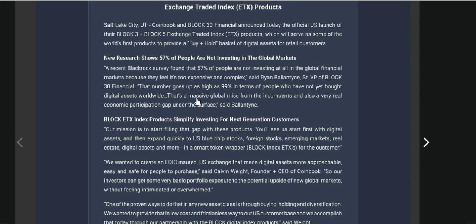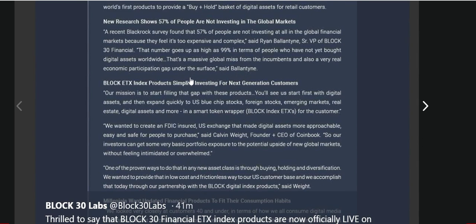And BLOCK3 Labs is saying that's a massive global miss from the incumbents, and also a very real economic participation gap under the surface. So part of BLOCK3 Labs' mission, they are saying, is to start filling that gap with these products. You'll see us first start with digital assets and then expand quickly to U.S. blue chip stocks, foreign stocks, emerging markets, real estate, digital assets, and more in a smart token wrapper block index ETX for the customer.